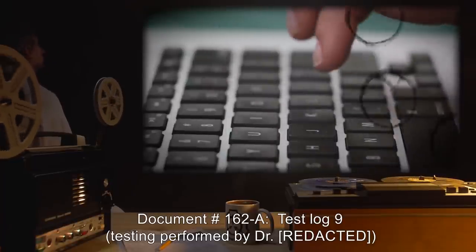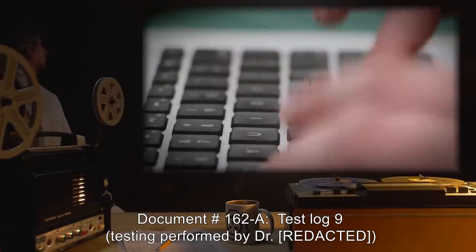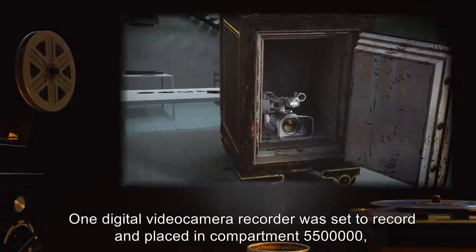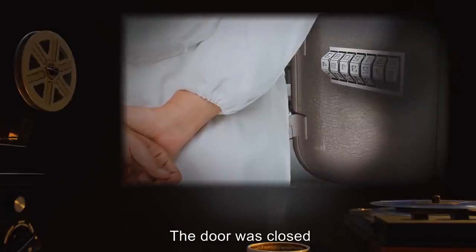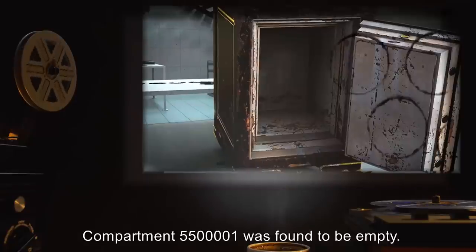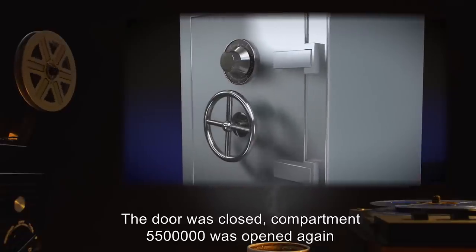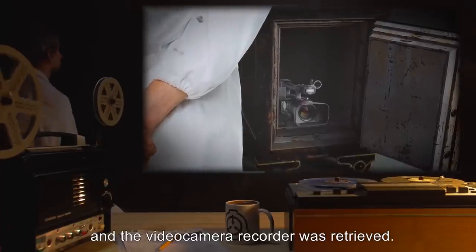Document number 162-A, Test Log 9, testing performed by Dr. One digital video camera recorder was set to record and placed in compartment 550000, oriented so as to face outward towards the door. The door was closed, and compartment 550001 was opened. Compartment 550001 was found to be empty. The door was closed, compartment 550000 was opened again, and the video camera recorder was retrieved.